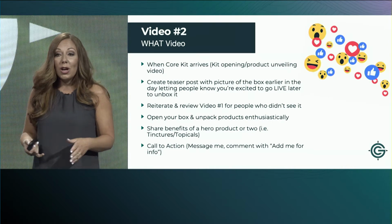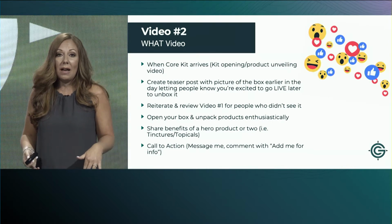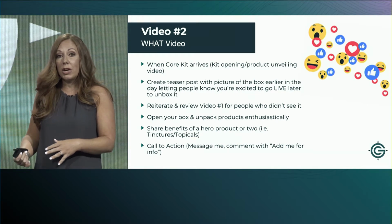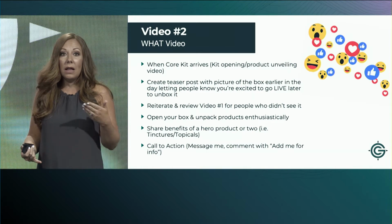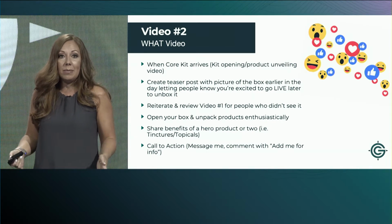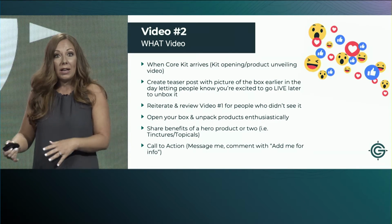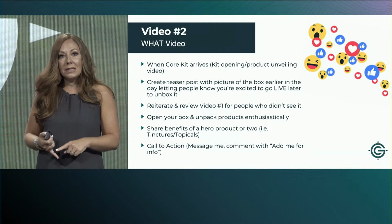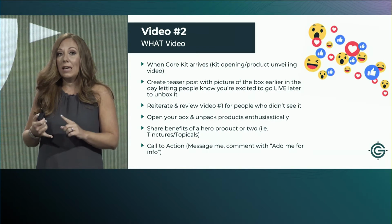So if you're curious about CBD, pop the word CBD in the comments or send me a private message. We have a private Facebook group that shares lots of information and a lot of testimonials from our customers. So if you want to learn more, if you've been curious about CBD, just reach out and I'll get you in that group.